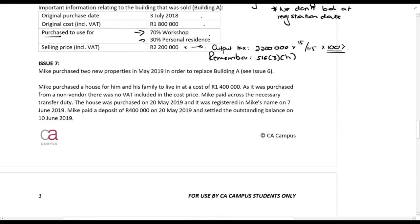Issue 7. Mike purchased 2 new properties in May 2019 in order to replace Building A. Mike purchased a house for him and his family to live in at a cost of 1.4 million. As it was purchased from a non-vendor, there was no output VAT included in the cost price. Mike paid across the necessary transfer duty. The house was purchased on the 20th of May and it was registered in Mike's name on the 7th of June. Mike paid a deposit of 400,000 and settled the outstanding balance on the 10th of June.